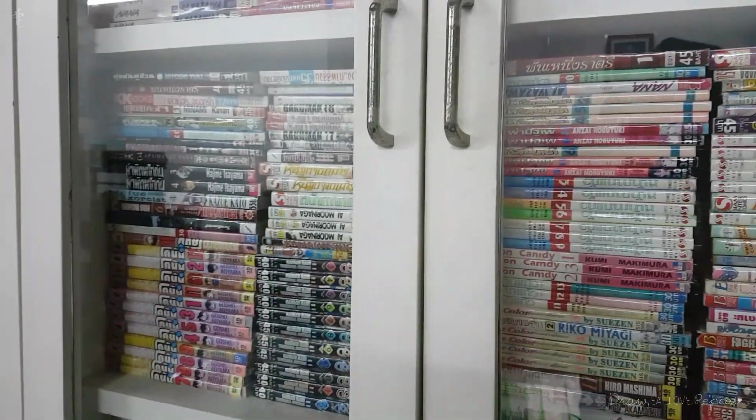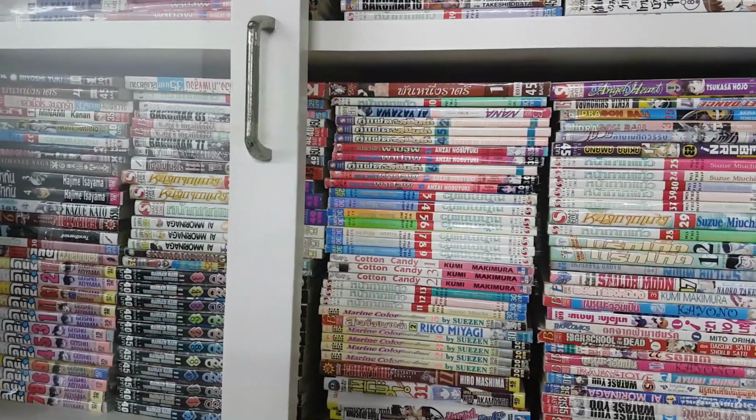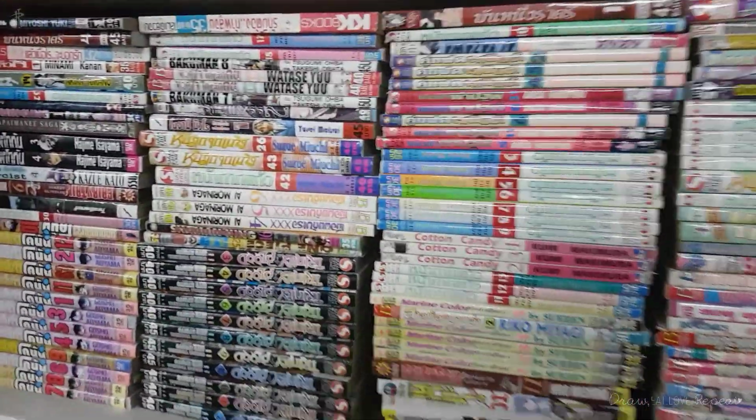Alright, now let's attack the bookshelf. I'm gonna open it. Okay, I guess it sounds kind of stupid, just opening a bookshelf. Calm down, girl.